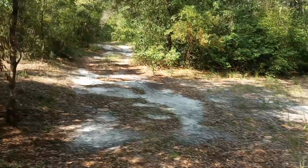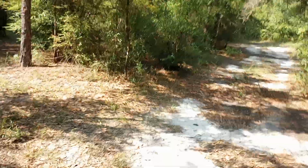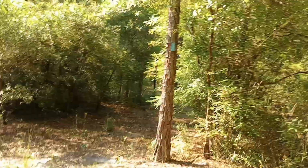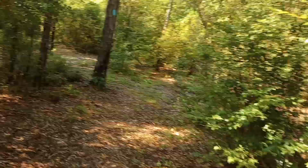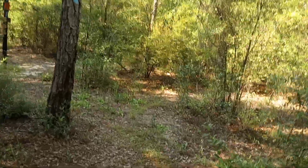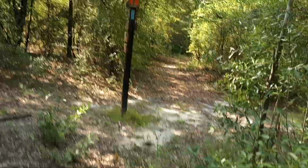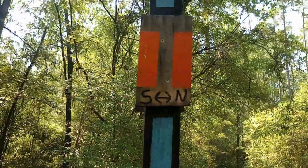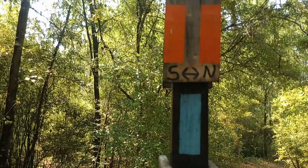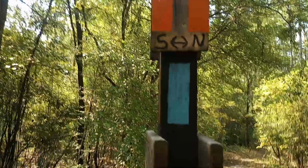I think this is it to the left here. Yeah, there it is. Let's go see what this trail leads us to. Okay, there's our compass right there. Didn't notice that the first time. Showing south and north. I believe that's what that stands for.